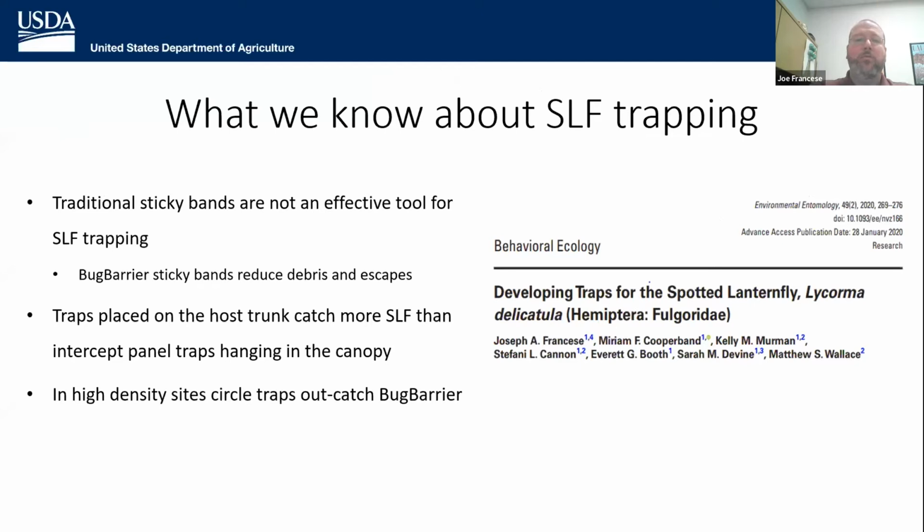Just to give you a little primer on what we know about SLF trapping. We've been working with different traps that you can put on trees, and we found that traditional sticky bands just really aren't as effective a tool as bug barrier, and more recently we found circle traps, which are traps that work on the tree. They're not sticky, and they catch them in a collection device. They are the best tool we have right now for trapping SLF. We've tried canopy traps to catch flying insects, and they really don't work.